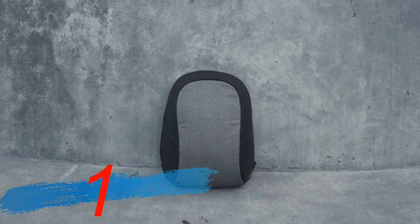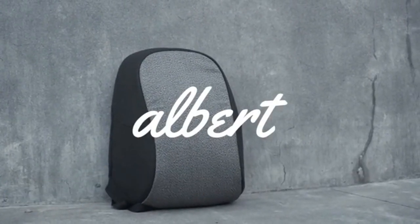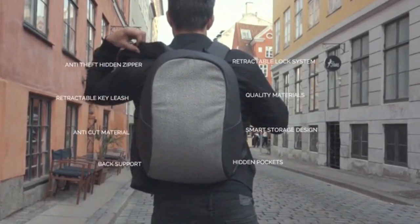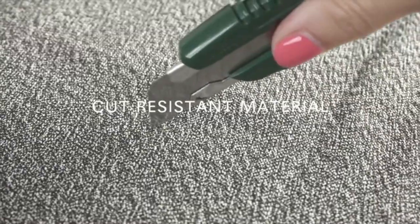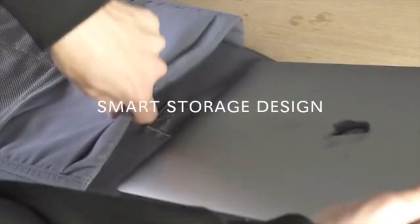Meet Albert. Albert emerged from a passion of design and shape and with a goal of creating the ultimate safe and functional bag. We were able to use one of the world's most cut-resistant fabrics. Albert opens all the way so you can easily stay organized.